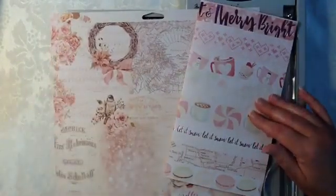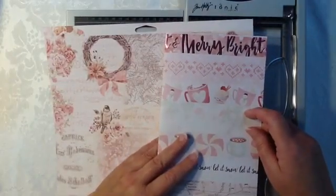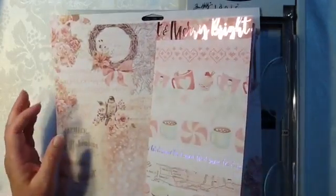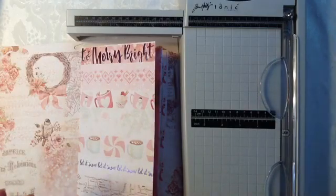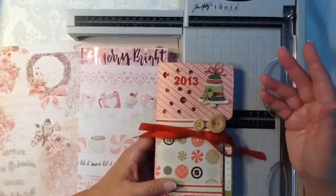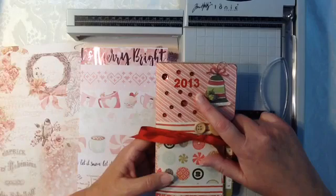I just love it. But anyway, an insert is very versatile, so it depends what you want to use it for. Let me give you just a couple ideas that I had in my head, and I'm sure you ladies can come up with many, many more. For example, you can use an insert to keep track of your list of gifts that you need to purchase for people. I actually made this in 2013. I used it for many, many years.